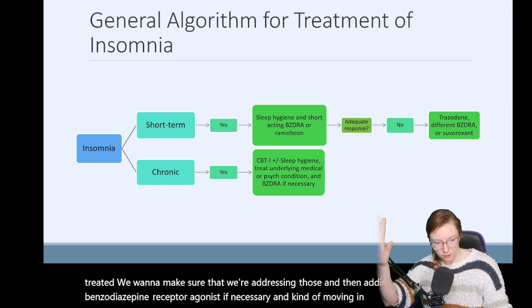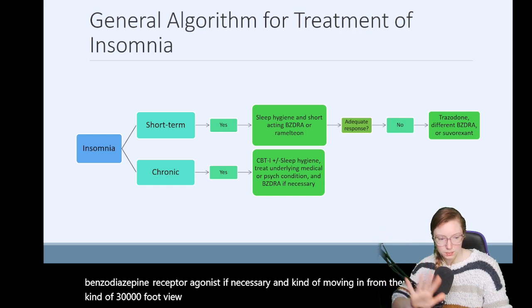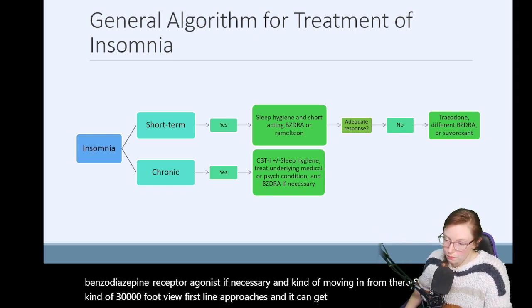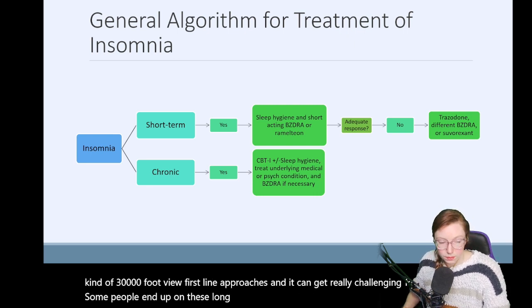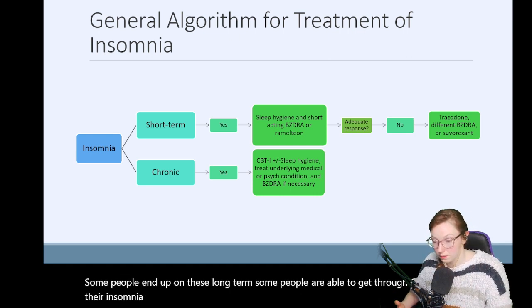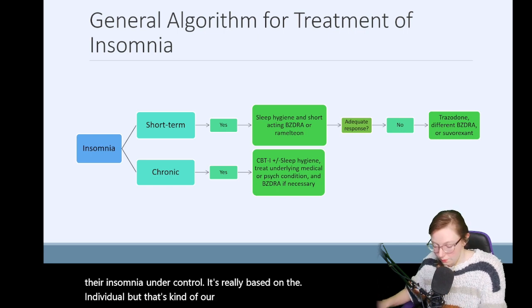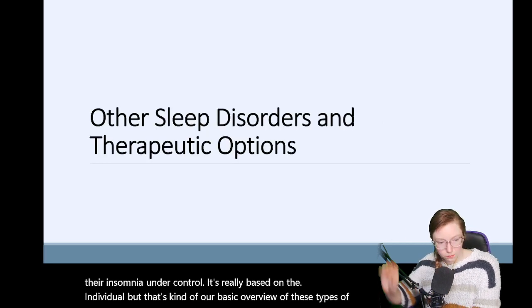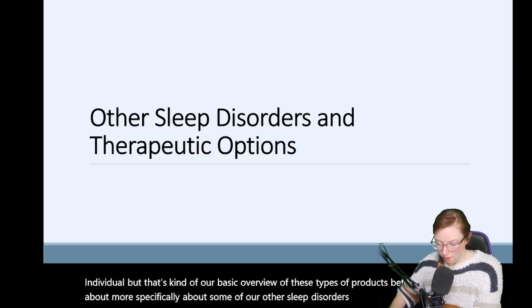So this is our kind of 30,000 foot view of first line approaches, and it can get really challenging for people. Some people end up on these long term. Some people are able to get through CBT-I and get their insomnia under control. It's really based on the individual, but that's our basic overview of these types of products before we talk more specifically about some of our other sleep disorders and what their therapeutic options are as well.